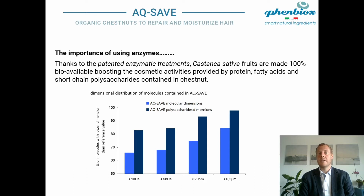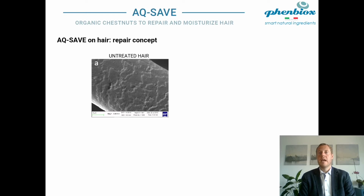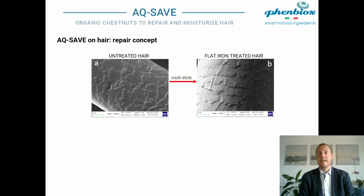One of the main targets of AccuSafe is to repair the hair. BeNeLux analyzed for this purpose untreated and flat iron treated hair under the electron microscope. And you can see nicely how the flat iron treatment damages the hair. The surface is much more uneven, the scales are open, and the hair as a result is more prone to water loss. The uneven surface further diminishes the hair's shine due to the light scattering.